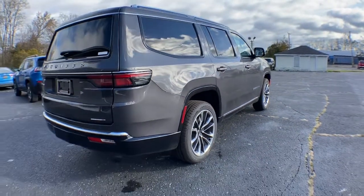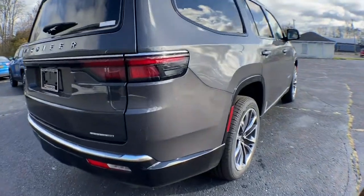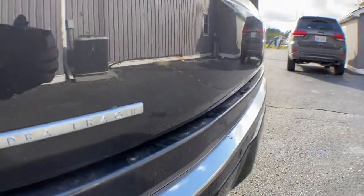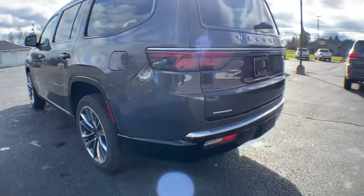These are just some of the great options this vehicle comes with: keyless entry, navigation system, four-wheel drive, power liftgate, lane keeping assist, remote engine start, wood grain interior trim, adaptive cruise control, keyless start, heated rear seat.